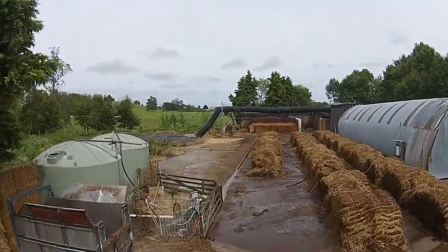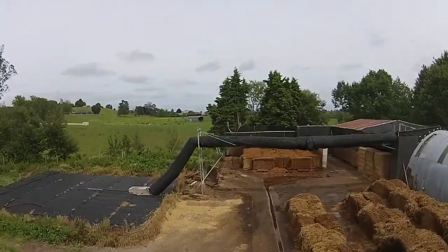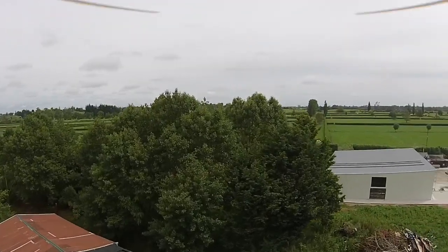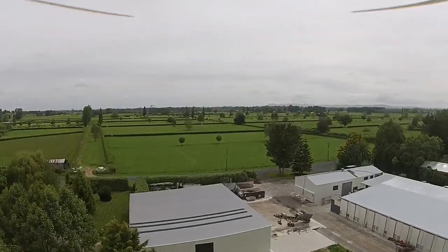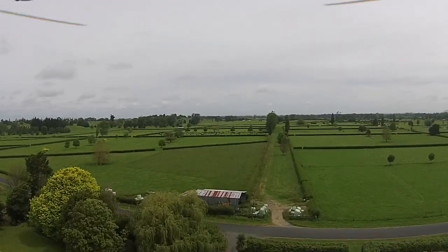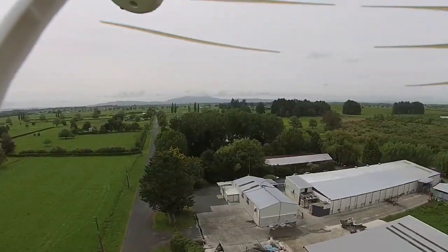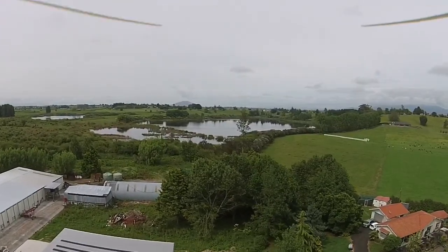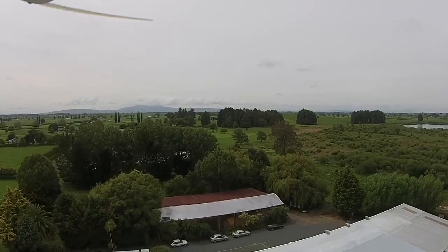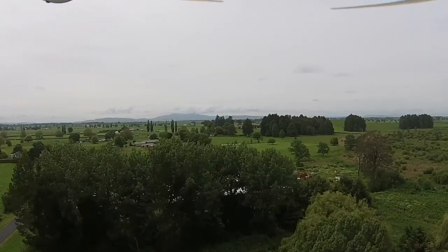View of the yard where all the mixing happens. At the moment the bales are just sitting there warming up for a bit of de-waxing. And over there you have another high view of the new building that we just recently put up, and the surrounding area. You can see all the farmlands and the lakes. This looks pretty mint. All very nice. Green Waikato, yeah. Pretty good.